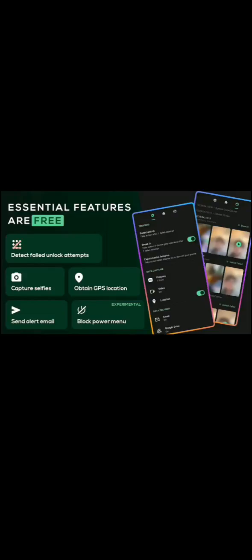Whoa, okay, that email part is interesting. Because usually with Find My Phone type services, you have to actively log in somewhere else to check, right? Right, which takes time. Here, the evidence, the photo, the location, it's pushed to your email inbox almost immediately. So even if the thief powers down the phone right after or yanks the SIM, you still have that last known location and, maybe more importantly, a picture of the person.